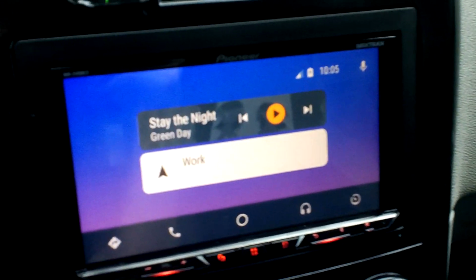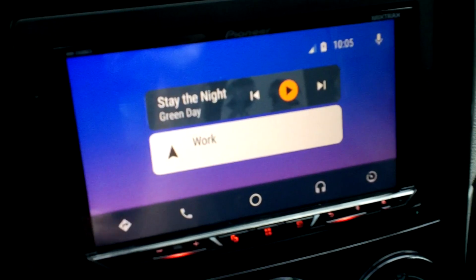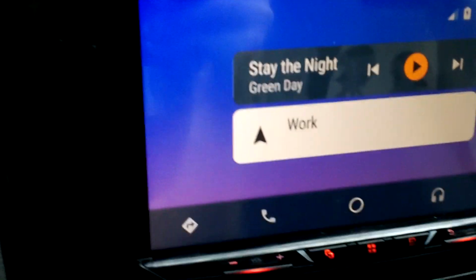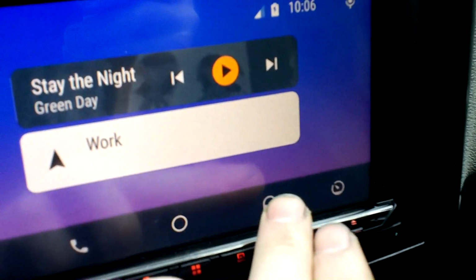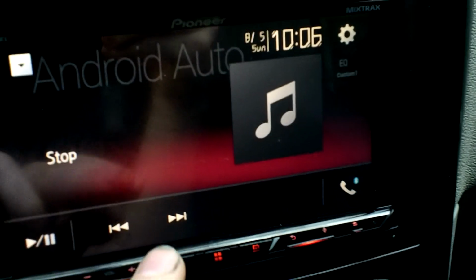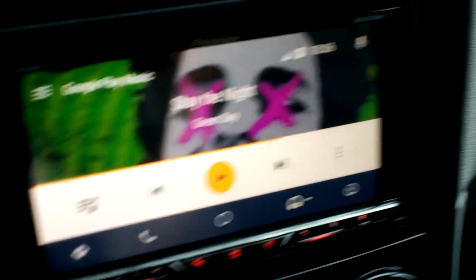If any of you have ever used Android Auto, this is what the home screen looks like. If you want to make a phone call, obviously you hit this and it'll go through the microphone up here as I'm talking. Navigation, you would hit this, it would bring up either Waze or Google Maps. It gives you the choice. I prefer Waze. You want to listen to music, you hit this right here, and it'll bring up the music, and what's really cool is if you go back to your Samsung, it'll pull up the album art and all that good stuff.